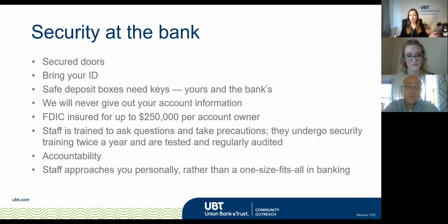We will never give your account information out. So my mom and dad, they live in Arizona, and they bank with the same bank as I do. And sometimes they'll put money in my account for a Christmas gift or birthday gift. Now the bank, they have to go in there and say, here's her account number, here's her name, here's her birth date, but they will never get information back about me.